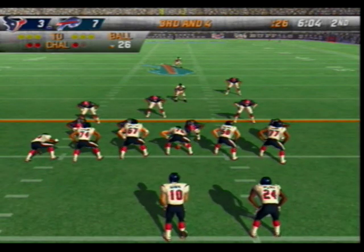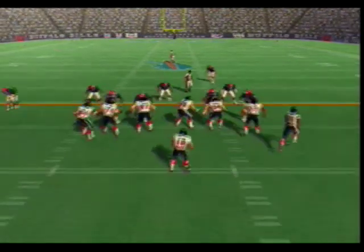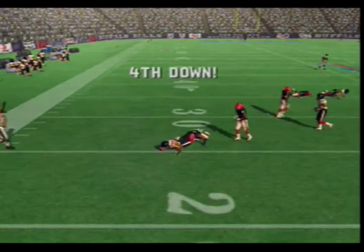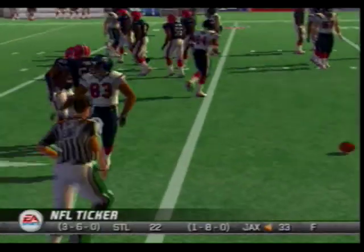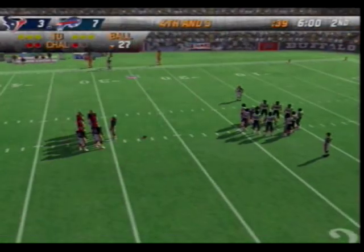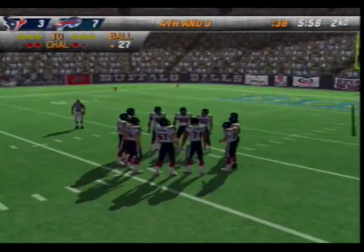Sanders will work out of the shotgun. Bring it up, bring it up. Throwing. Foxworth makes the tackle at the 27-yard line. Now, I don't know why you call a play that doesn't take your receiver past that first down marker.